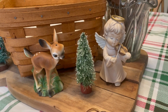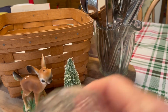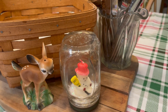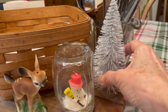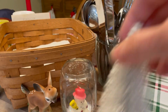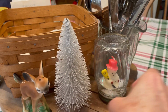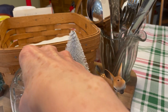Here's how I had my decor set up for Christmas on my dining room table. So I'm going to remove the angel and let's add in this snowman. Let's see. Let's take this out. I like the deer, so we'll leave the deer, put the snowman there, and then, no, I don't like that tree. Let's try this tree. Let's try the tree in the middle. Oh, my cutting board is a little bit warped there. That's my freebie from the garage sale. So let's try this over here. Maybe that'll go better there.